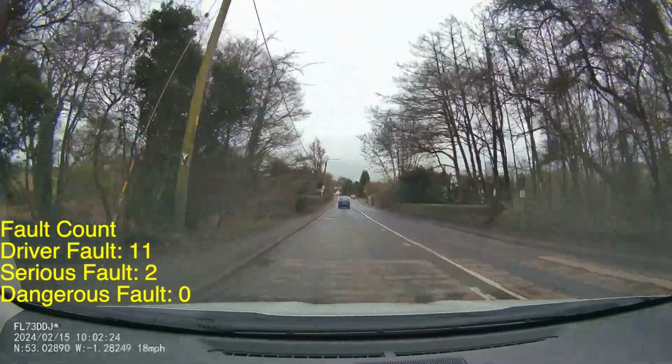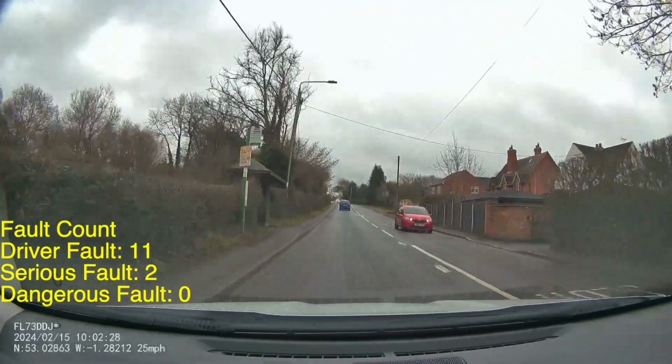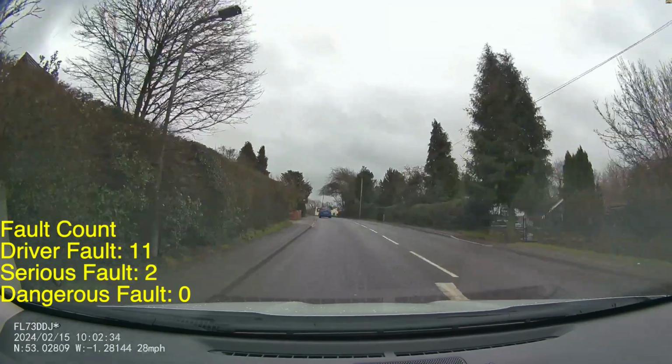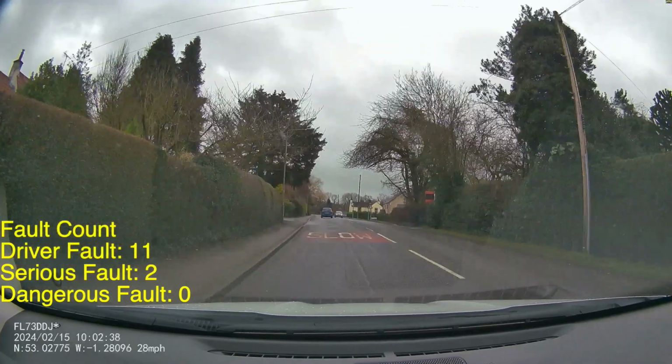Now, of course, as you join the new road, just make sure you keep an eye on who's behind you, little mirror check, and then get yourself rolling. 30 mile an hour speed limit, so you don't want to be travelling more than that. And as you'll see at the bottom left on this, the learner does quite well with that one.